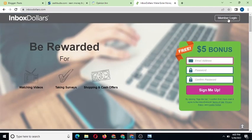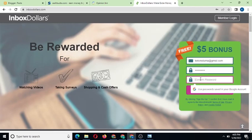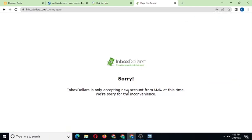To sign up to InboxDollars to get our $5 welcome bonus, we're going to type our email here. Then we'll put our password here, confirm the password here, and then click on sign me up. Well done, I will show you my $5. InboxDollars is only accepting new accounts from the US at this time. We are sorry for the inconvenience.